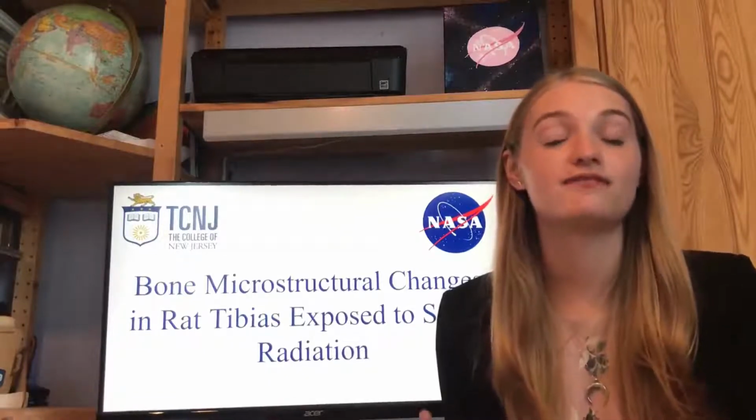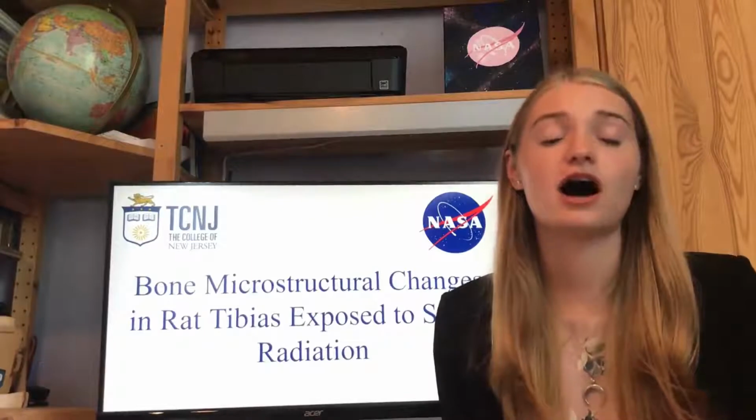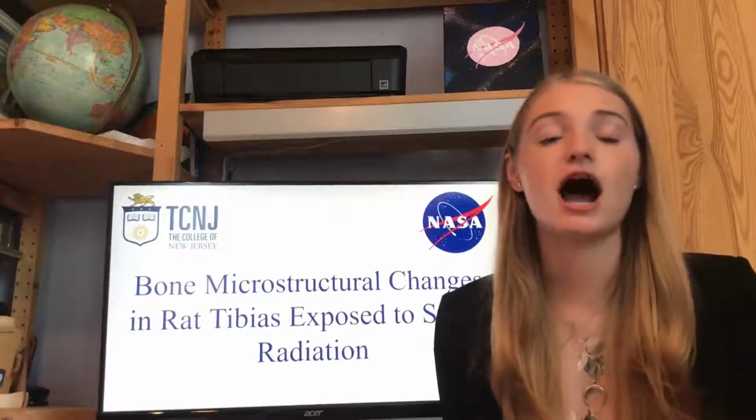4 females and 2 males underwent 5-ion galactic cosmic radiation at a dose of 50 centigrays. The other 4 males and 2 females were not exposed to any radiation as they served as a control group. Once the rats were irradiated, they were euthanized and their hind limbs were collected.